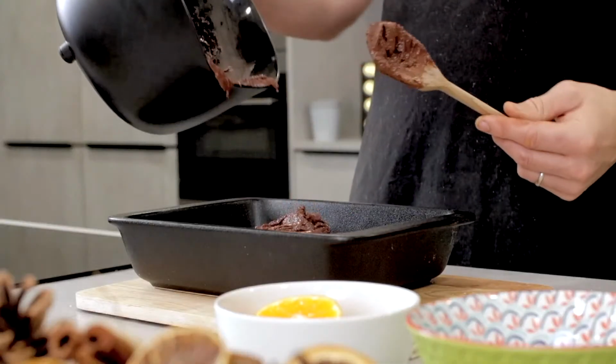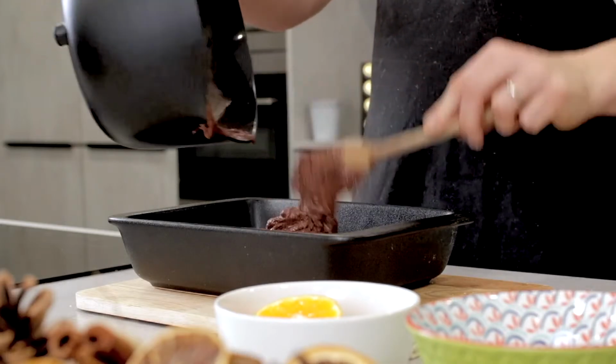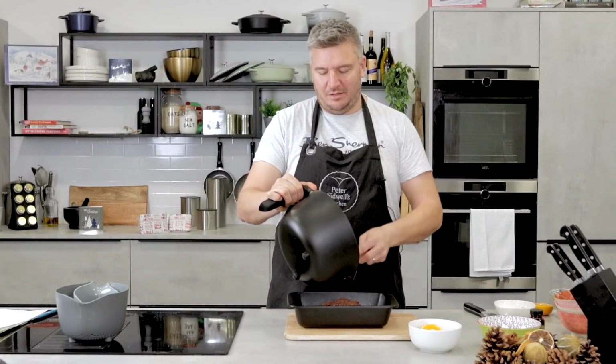Look at how quick that was. It's super easy. And it can feed quite a few people as well. Crowd pleaser, this one, I think.